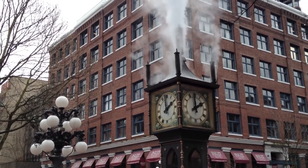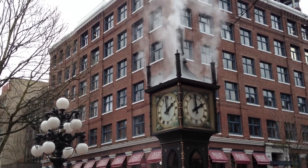Today, the Ray Saunders steam clock is one of the main hubs of interest in Vancouver, British Columbia.